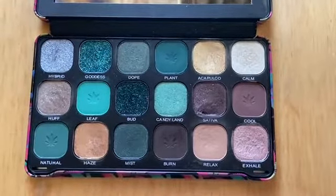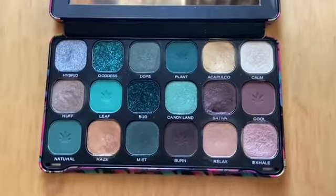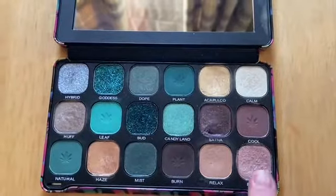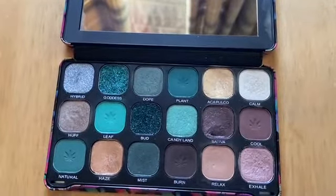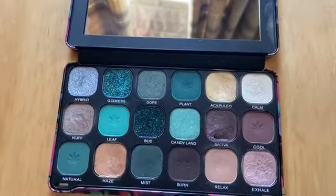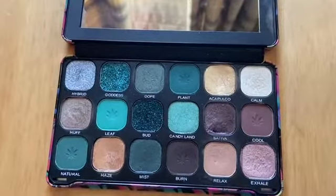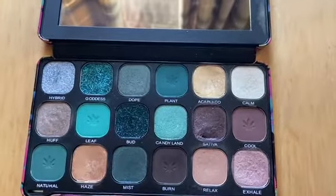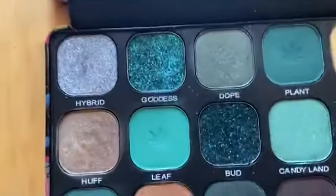I don't know if the quality's gone down over time. I've probably had it about a year now, and it wasn't expensive. It was probably about the £10-12 mark. I can get a really nice kind of a neutral look with these ones here. They are really, really pretty, and like I say, these greens, they're really, really nice. Sometimes the look I make is accidentally too loud. I'm not a big fan of loud looks, but if I can blend it out, I can get quite a nice look with it.